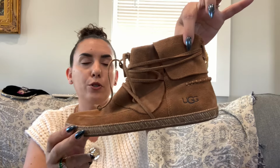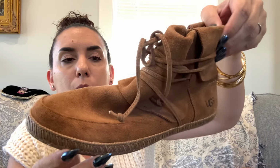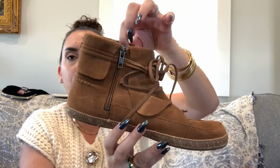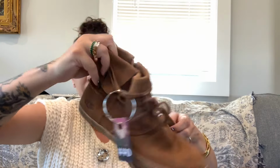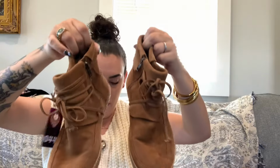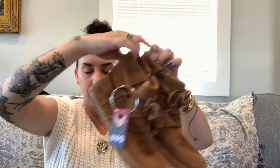We have another pair of Uggs. These are size 9. They are a brown suede with this really cool, I don't know what this is, maybe wood or straw. Really pretty little bootie with the inside zips. These are size 9. Excellent condition. And we're gonna do these for $23, and they're number 44.